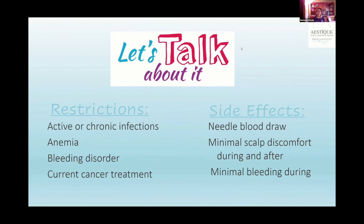They have really minimal scalp discomfort during and after. During, we're just massaging the scalp, and that seems to take that sense of distraction away. You can have some soreness in the scalp when touched. You might have that, but by the next day it's gone.